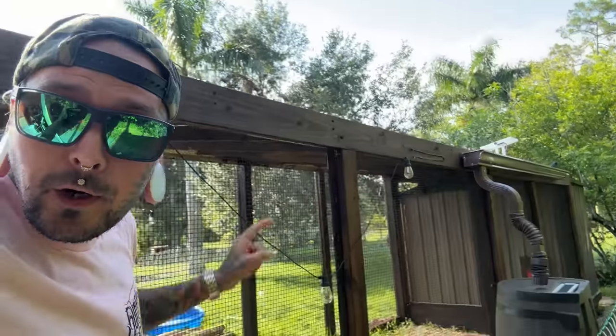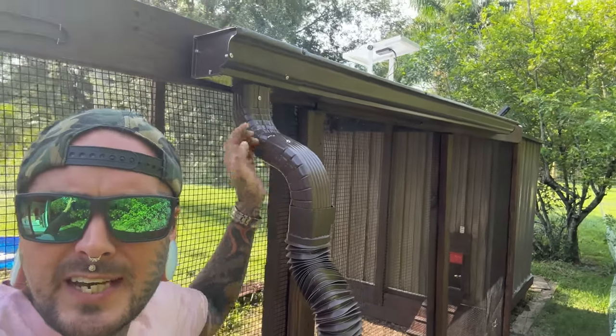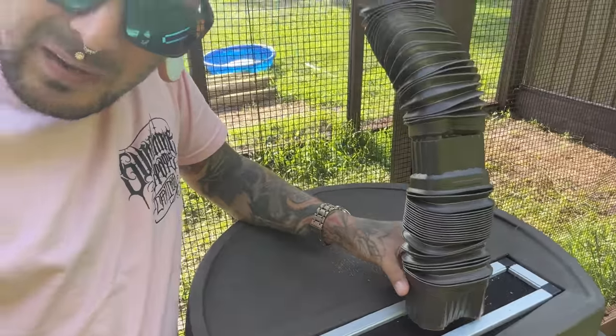So look. Over here, we got a gutter system. I also got this idea from Carolina Coops, which is just such a genius idea. So we put a gutter on the back of the chicken coop and I have it running down into the barrel. So that way when it rains, dude, I don't have to come out here all the time and fill this water jug up. It just automatically fills up all the time when we get rain, obviously. During the dry months, I'm probably gonna have to come out here and do it myself.